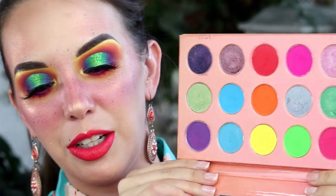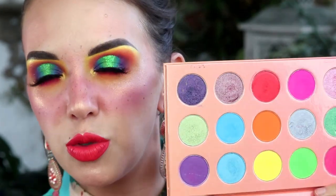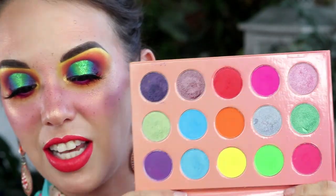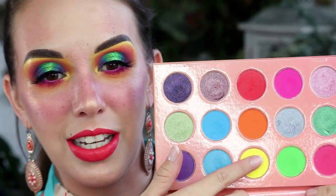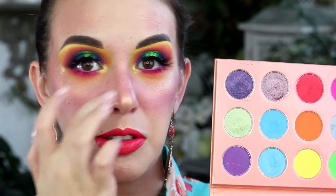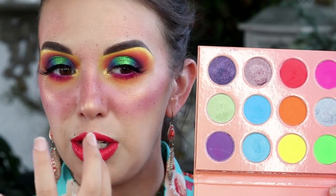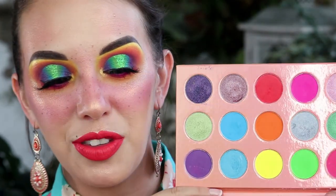This is $29.99 on Peachy Queen's website. I know her palettes do frequently go on sale a lot, so if you keep an eye out for sales, then you could probably get this cheaper. But for the most part, it's roughly $30, and it is a beautiful rainbow palette. This yellow is just everything. I'm wearing this yellow base all around. It's such a beautiful, vibrant yellow. I absolutely love it.